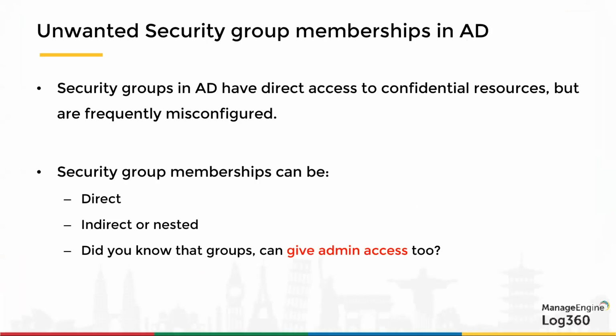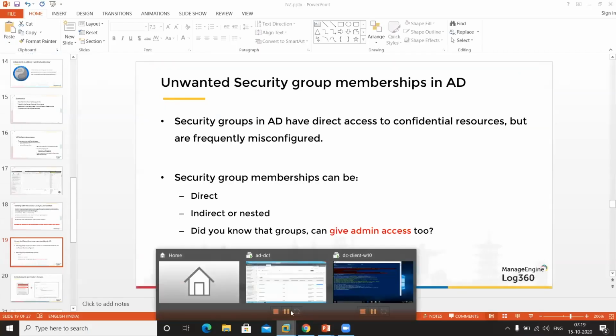And moving ahead, elevation could be a backdoor account or could be through groups. When I say groups, it could be direct, indirect, or nested. And did you know that groups can give admin access through nested group privileges or direct, and this is even for your Exchange, SQL, because when you install all of this, you get a certain number of groups that come into your Active Directory. You need to pay attention to all of that as well. So any security group changes, you should be aware of, and it should all be real time.